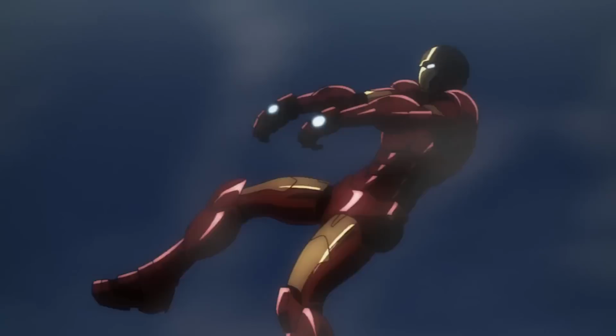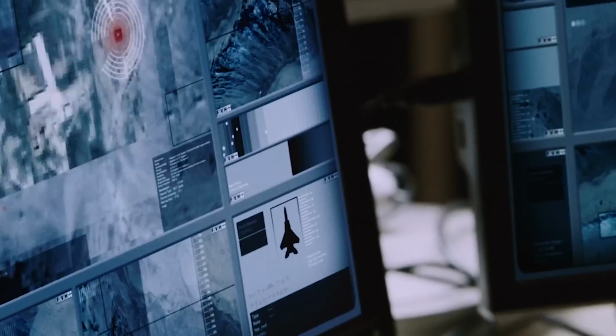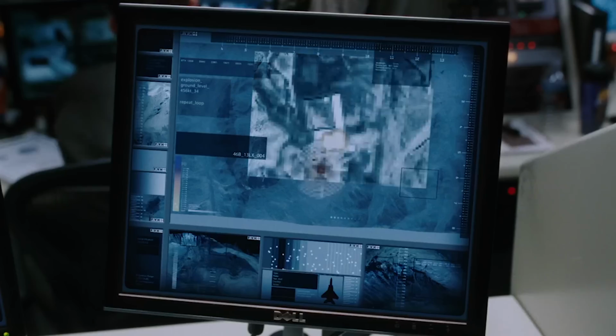When you're a nearly indestructible human weapon, not a lot of people are going to pay attention to the trivial things that make your powers useful. That's exactly why not too many people know about Iron Man's ability to avoid any form of radar, which turns out to be one of the most useful powers that Iron Man has at his disposal.